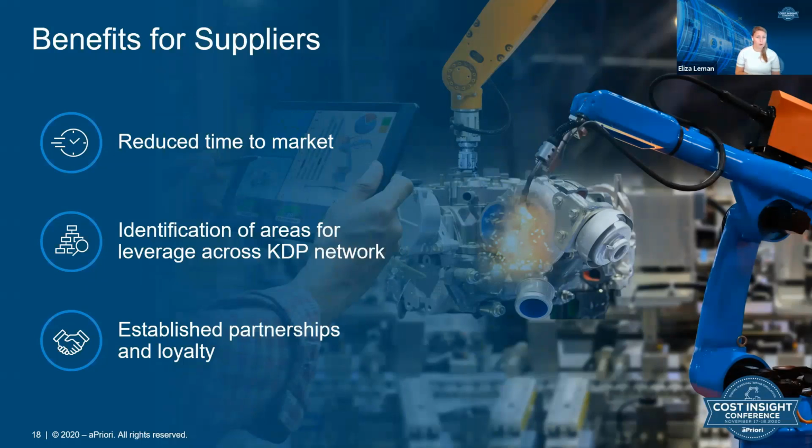And then the last one, and the most important one, is establishing those partnerships and loyalty. I can say with confidence that with the contract manufacturers we have achieved this level of transparency and detail with, it really hinders us from going to outside CMs when we're looking to produce a new brewer. If you're a supplier looking for someone to supply maybe one part, you might get 1, 2, 5, 10 different quotes.